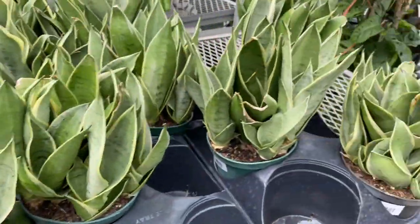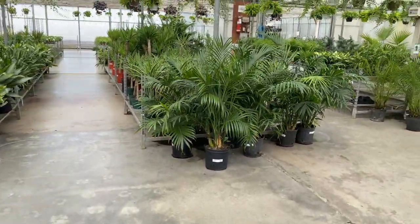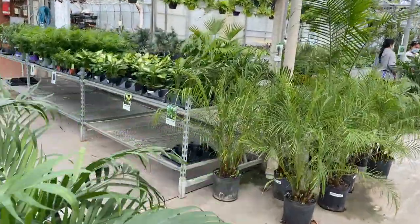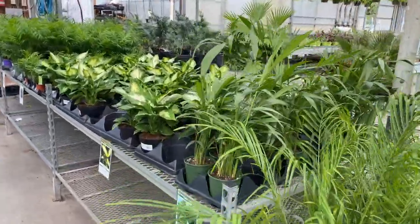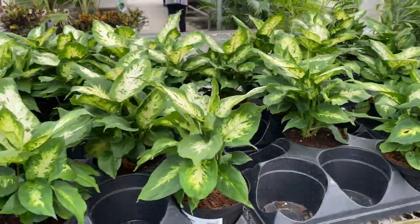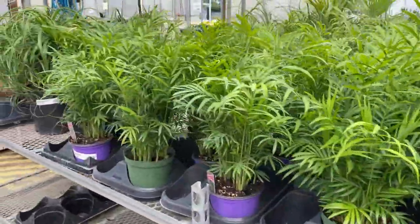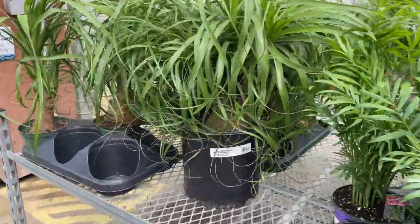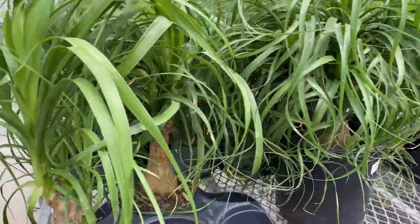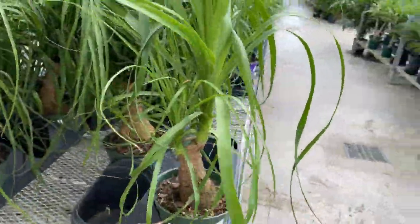And then we go over here, they've got some Diffenbachia for $14.99. Bella palms. Got some ponytail palms too. This one's $69 for this super full one. And for these guys, it is $29.